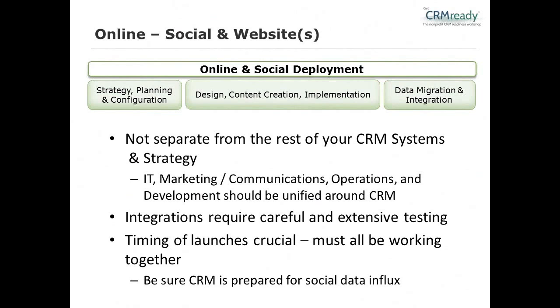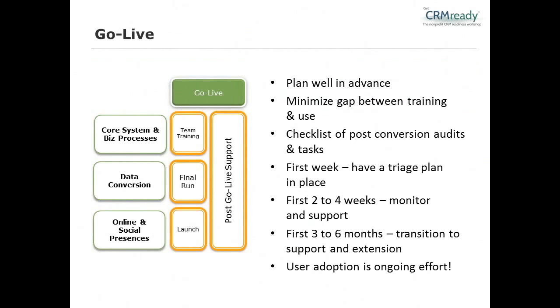So we've covered a lot of pieces in the implementation plan. Now is the super exciting part. We're at go live. The key thing for go live is it's a busy time, right? It's an exciting time. The ribbon cutting, the balloons, the hurrah of your labor.